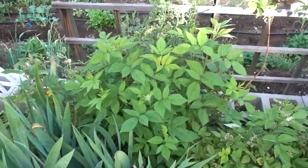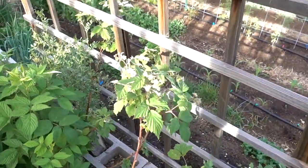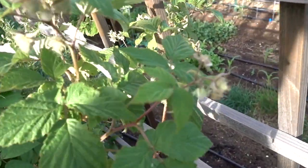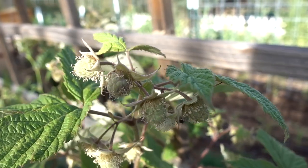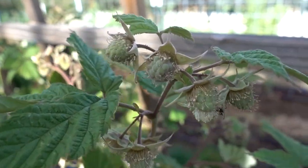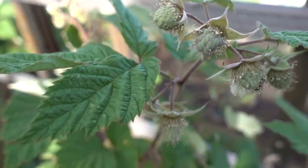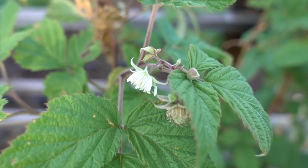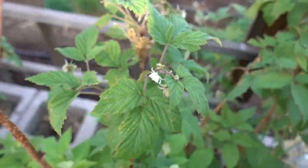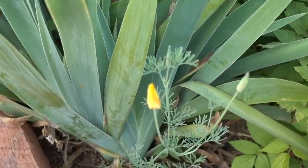These are raspberries in here. I don't know what variety. Let's see if we can see any, they're green on there. Do you see them? Look at those green raspberries. Those should be ripe here sometime soon. We're excited. They're still putting out more blooms. But it's great. We got poppies intermixed in here.